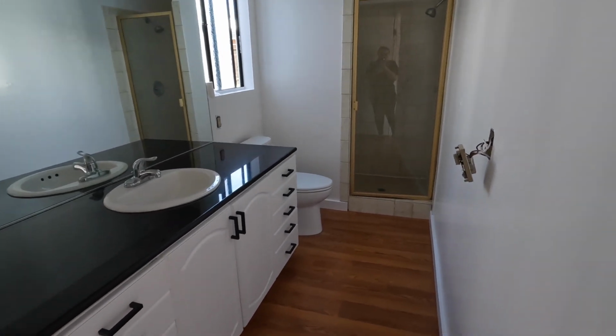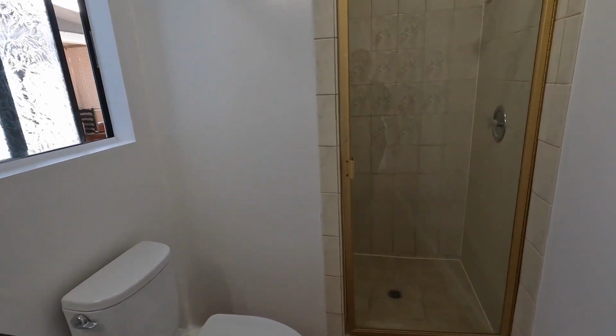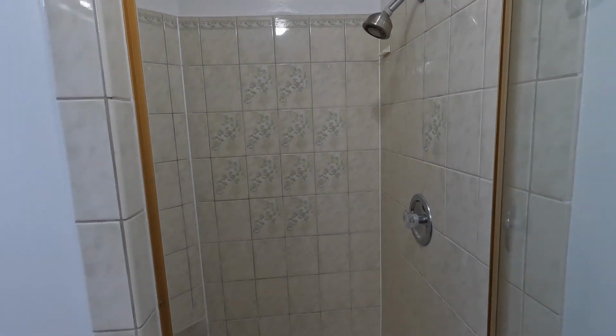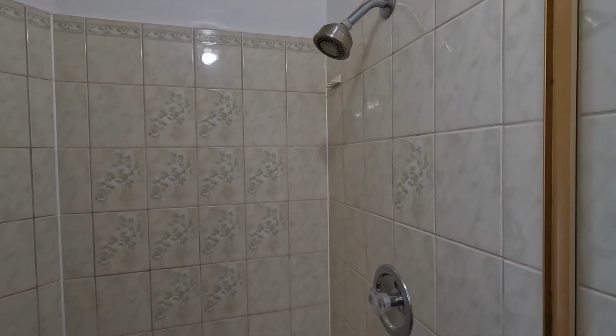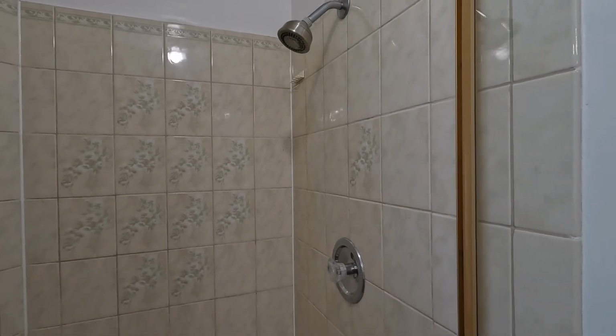We do plan on, I watched some YouTube videos on how to paint tile, because this tile is old and horrendous. So I did watch some YouTube videos on how to paint tile, and I want to paint it white. And then we'll likely switch out that shower head for one that has like a handle. I like the two different ones, the one that has that little spout on the top, and then also I'd like to have a handle.